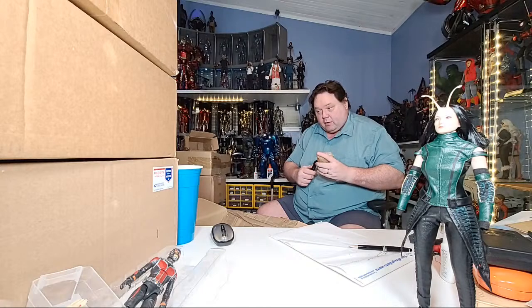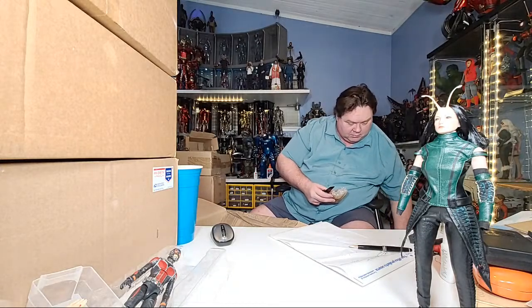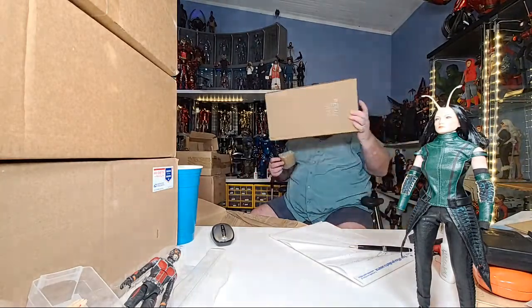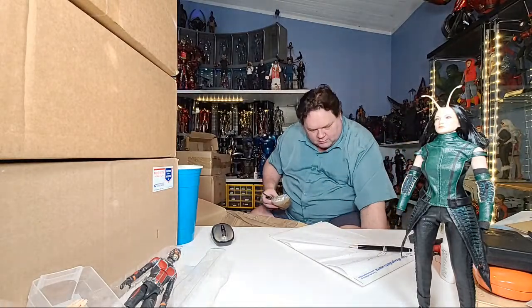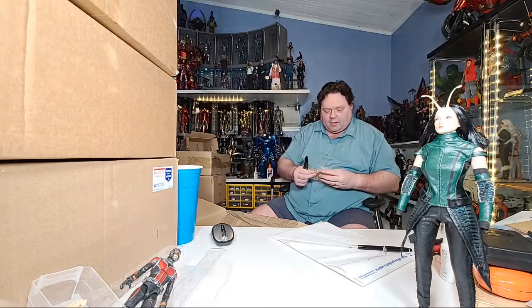The Doc Ock figure. That's not what this is, is it? Is that what this PE07 is? Is this Doc Ock? Where'd I put it? Is this Doc Ock, man? Is it? Please tell me it is. I don't think I've bought a Doc Ock yet.